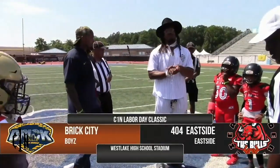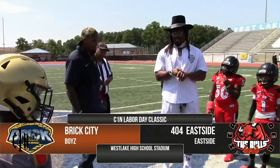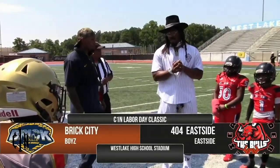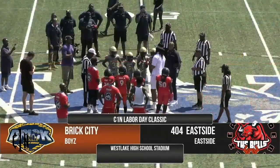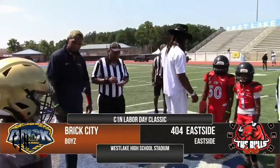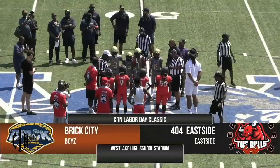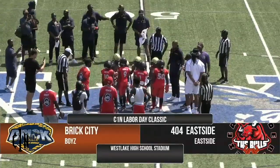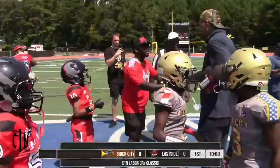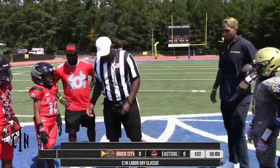All right, fans, we are back as we get ready for the Brick City boys taking on the 404 Eastside Babies. The Eastside Babies, a.k.a. the Bulls, are getting ready for the toss. Cam Newton out there talking to both of the teams and the coaches. Both teams shake hands. And this one looks to be another banger of a contest, from what I understand.